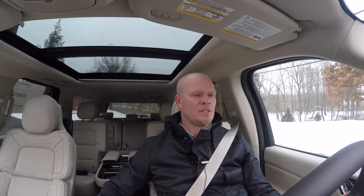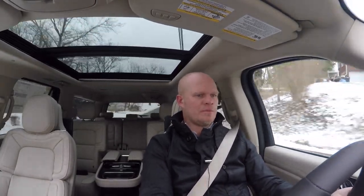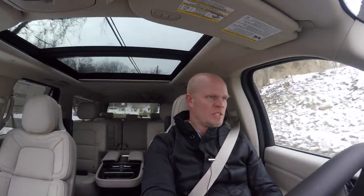So we're gonna switch up the driving mode here from normal to, let me see here. I'm gonna go to Excite, which is responsive and engaging. You can tell right away the revs get higher, throttle response is a lot better. It holds the gear for a lot longer. It is, of course, if you want to do more spirited driving.